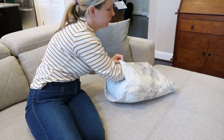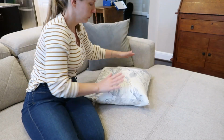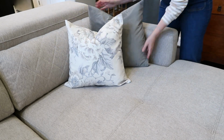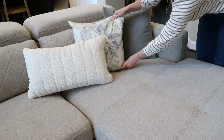And so that gray pillow cover that I just did, that was actually one that we had before. And then these little beige lumbar pillows, I bought those from Target. And I think everything pulled together so beautifully.